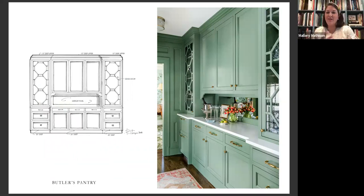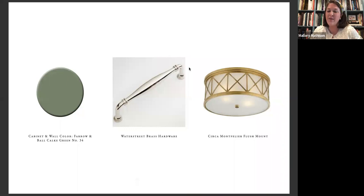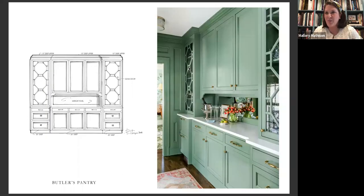It comes all together kind of at the same time as we're working through interior selections. So the floor plan comes first, and then we take the floor plan and work through the interior selections and the interior details together. So for instance, in this space, we knew we wanted some beautiful fretwork on the cabinetry. So we painted the cabinets and the walls, which we paneled, and the trim, all the same color. So this is a great example of a place where we knew we were going to have more detail in the cabinetry, so there wasn't going to be a different treatment on the wall.